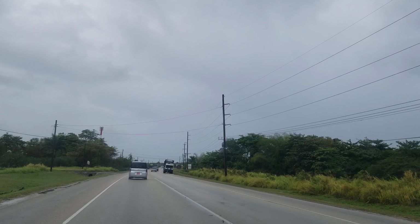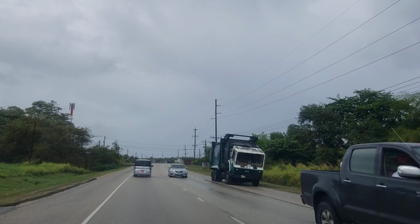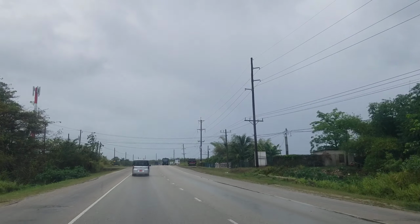This is just an update on the Northern Coastal Highway Improvement Project. I don't think we had mentioned that at the beginning of the video.